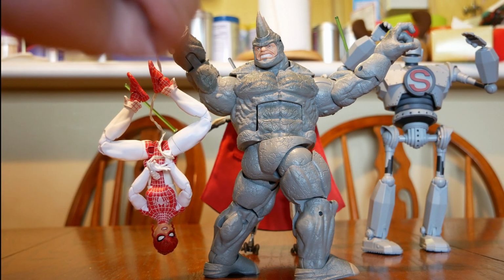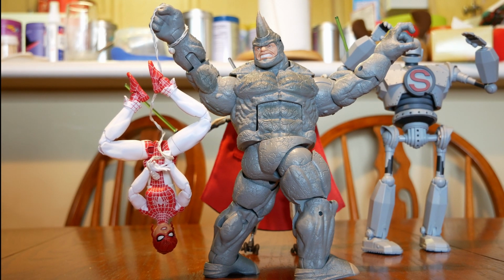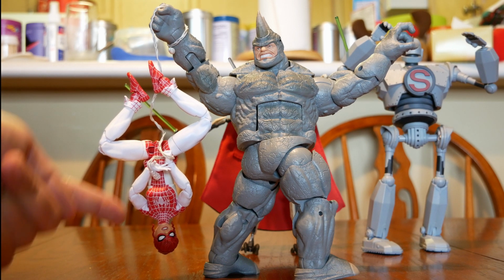And the Rhino, I mean, I've done reviews on both of these figures. I'd probably put him a little bit higher than Spinneret. Spinneret's kind of like the dark horse here.